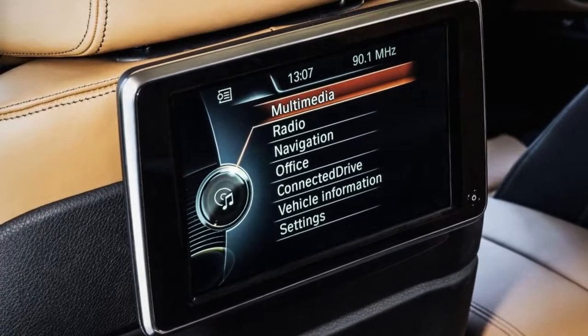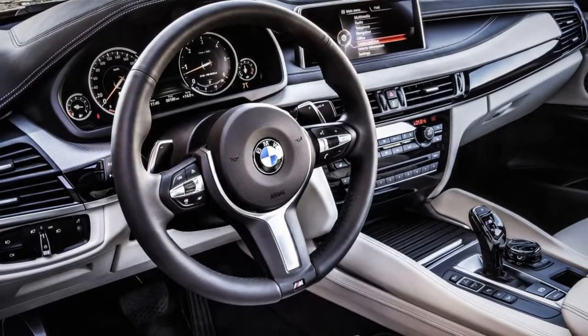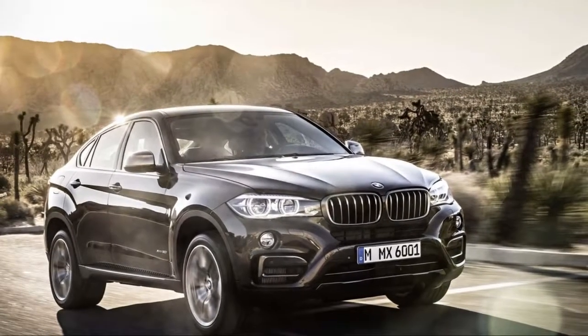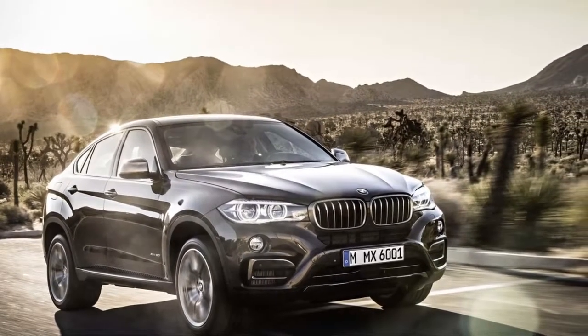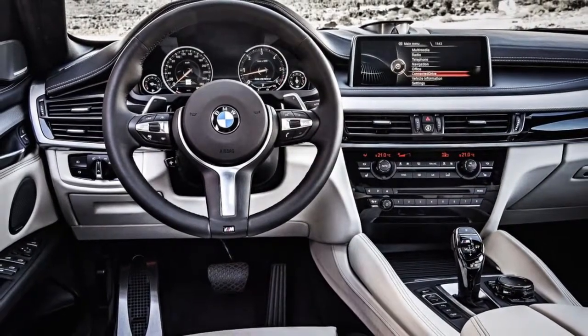Let's start with the base model, available either as the sDrive35i, rear-wheel drive, or xDrive35i, all-wheel drive. Under its hood lies a twin-turbo 3.0-liter inline-6 rated at 300 horsepower, which isn't too shabby.